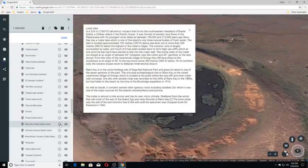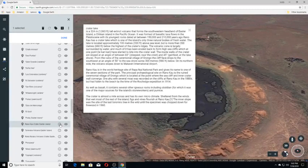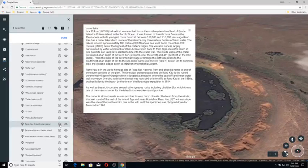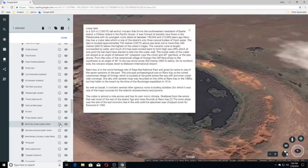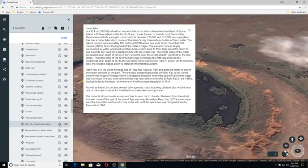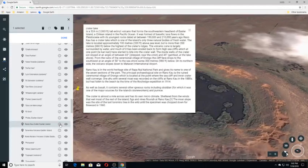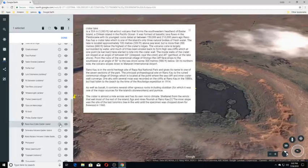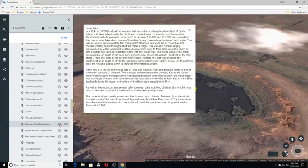The volcanic cone is largely surrounded by water, and much of it has been eroded back to form high sea cliffs, which at one point have started to bite into the crater wall. The inside walls of the crater are sloped at an angle of between 65 degrees, steepest nearest the crest, and 45 degrees, gentlest at the lake shore. From the ruins of the ceremonial village of Orongo, the cliff face drops to the southwest at an angle of 50 degrees to the seashore, some 300 meters or 980 feet below. On its southern side, the volcano slopes down to Mataveri International Airport.